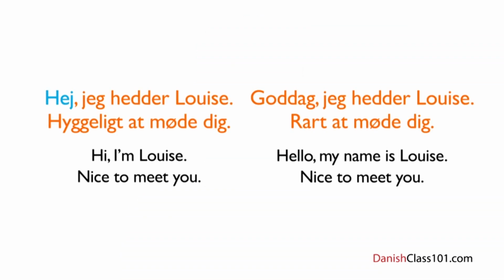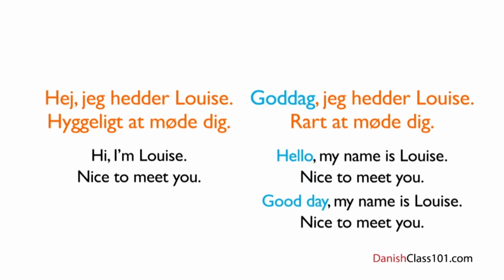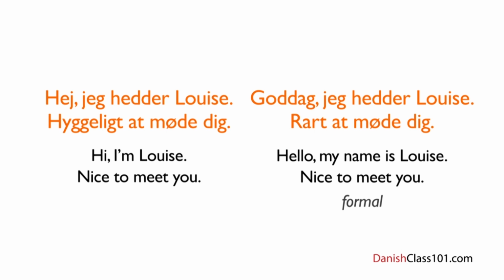Hi has been substituted with an alternative greeting, goddag, Danish for hello or good day. In a formal setting, you would say your full name, but it is better just to use your first name when you're being introduced to new friends. The hyggeligt in hyggeligt at møde dig has been changed to rart. When you meet someone in a formal context, for instance at work, rart at møde dig would be the most appropriate greeting, while hyggeligt at møde dig is for when you're introduced to new friends.